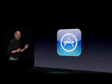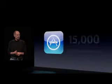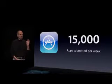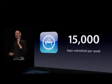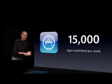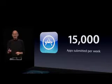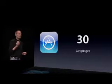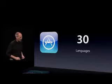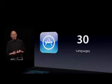Now, you've read a lot about our process of approving apps. Let me give you some of the facts behind this. Might be interesting to you. We get about 15,000 apps submitted every week. That's new apps, that's updates to apps, everything. About 15,000 a week. And they come in up to 30 different languages that we support.